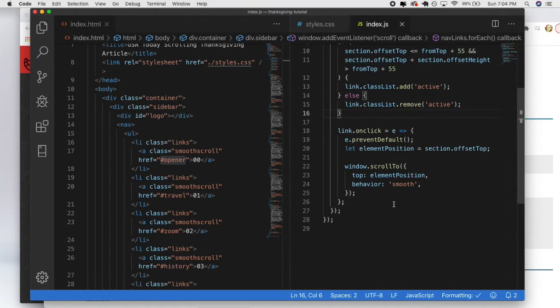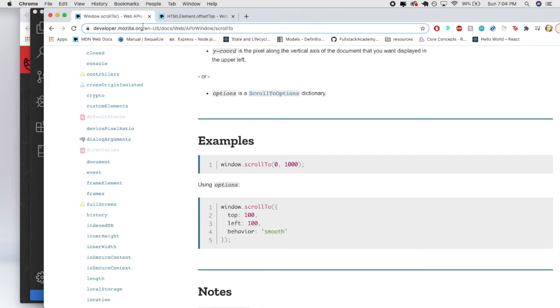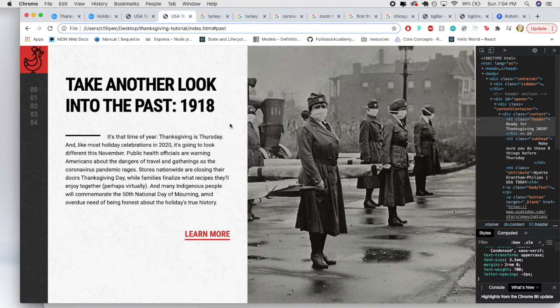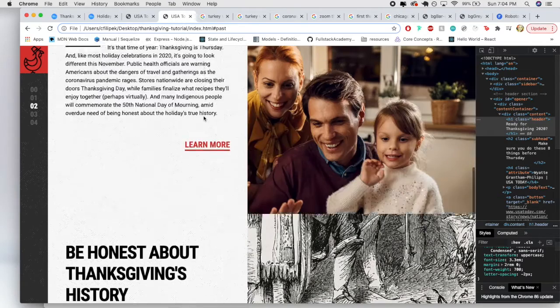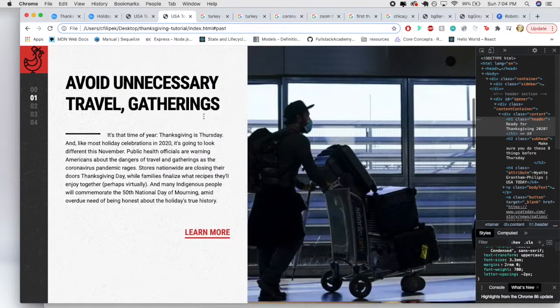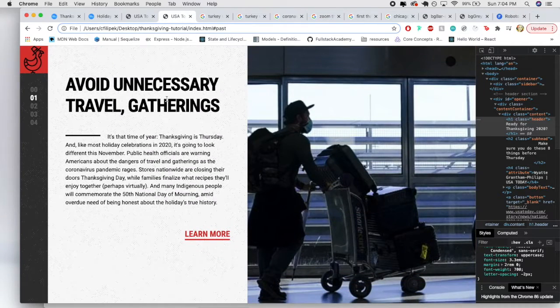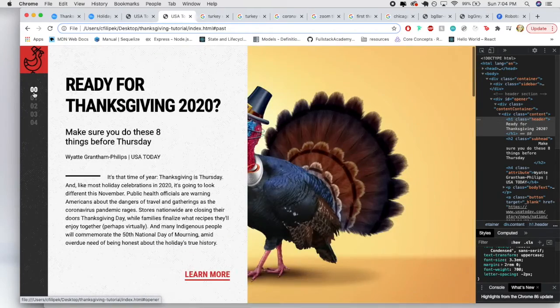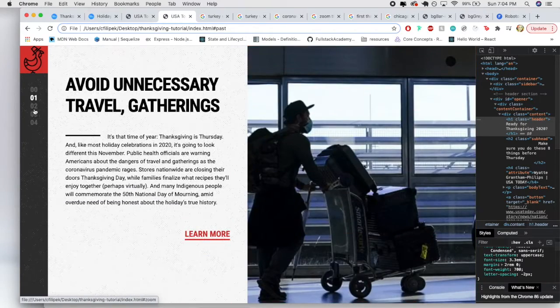Okay, cool. So let's check this out and make sure everything's working. Okay, so right away we see that this is active. This looks great. That's active. Boom. So as soon as we get into that section, it's active. And now let's see if there's smooth scrolling. Yay! It's working. Cool.